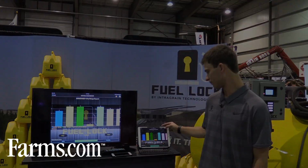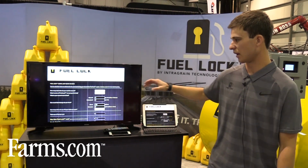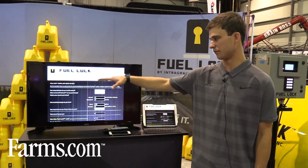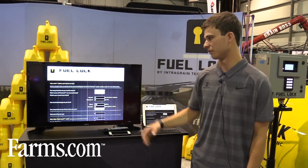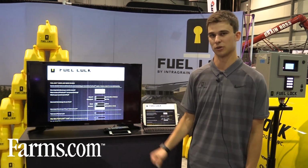Here on our website we have a cost calculator for customers that want to go on and find out exactly what the cost is to run their operation off of Fuel Lock. Here you can select Fuel Lock for personal or Fuel Lock for business. Fuel Lock for personal is a non-communicating single PIN entry with no app, and Fuel Lock for business is where you can have multiple users and full app control.